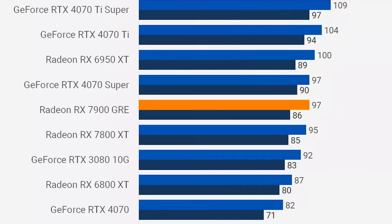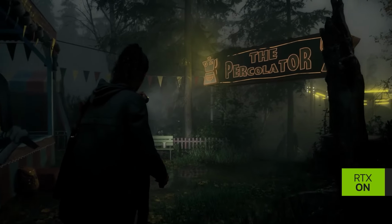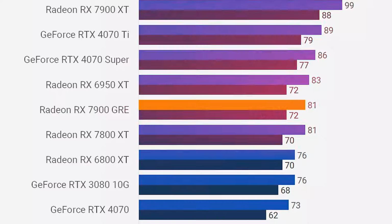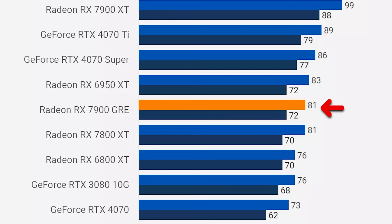By the way, if you want to see a more specific benchmark, on Cyberpunk 2077 high quality settings at 1440p, you can expect 97 FPS on average from both graphics cards. Then playing Alan Wake 2 on high quality settings, which is a very demanding title, you can expect 63 FPS on average from the GRE and 67 FPS on average from the 4070 Super. Once again, you can expect even higher frame rates if you turn on DLSS or FSR. And then playing The Last of Us Part 1, you can expect 81 FPS on average from the GRE and 86 FPS on average from the RTX 4070 Super.